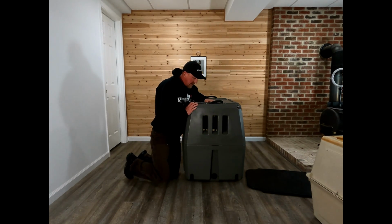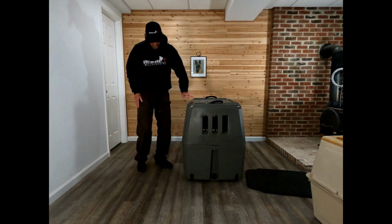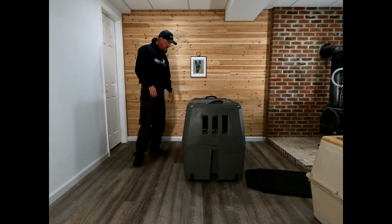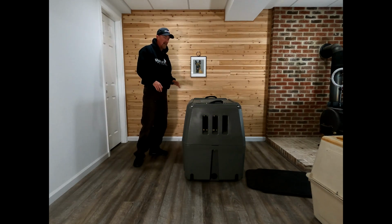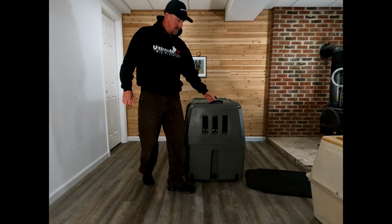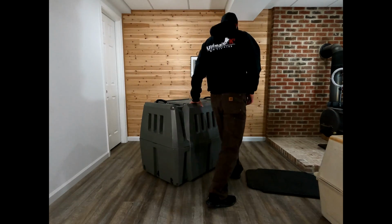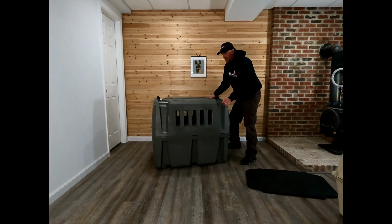So when I got this crate, it comes in 2 pieces. You can see here there's a gap. Comes in 2 pieces. Well, the handles aren't attached, the gate's not attached. You know, you have to do some work. It took me 45 minutes to assemble this crate, which, you know, not a big deal. Not a big deal if it's working.